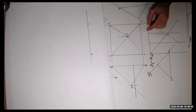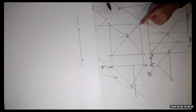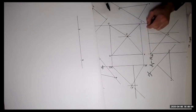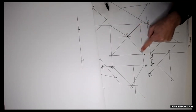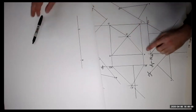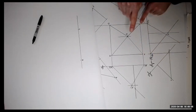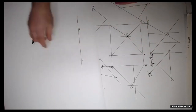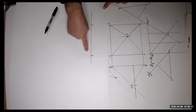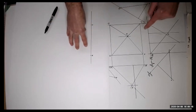So the goal with this is to recreate the actual surface area of A, C, X, back down to A. So that's this triangle. That triangle, of course, isn't flat, it's inclined. So I know the real length of A to X and X to C. If I take those two lengths and arc them off of my A and C points, I'm going to recreate the actual triangle that's represented on plan view here.